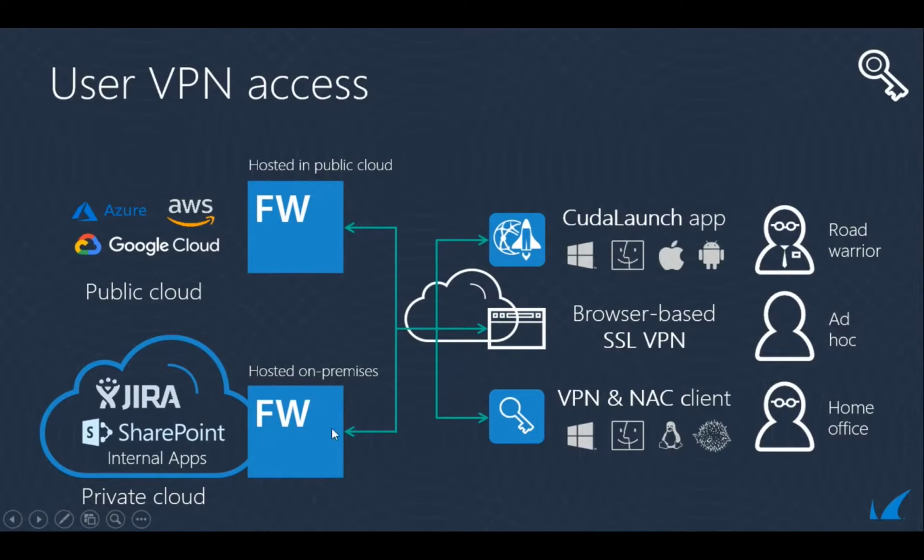As I mentioned, you can use CudaLaunch to connect to your on-premises published or locally available servers like SharePoint or internal applications, which I've shown in the demo, your Jira servers. The same can be achieved if your CloudGen Firewall is in the cloud, like Azure or AWS or even Google public cloud. You can connect to your cloud resources. So this is how you give secure access to the users.